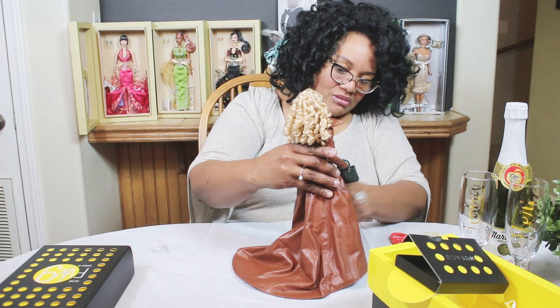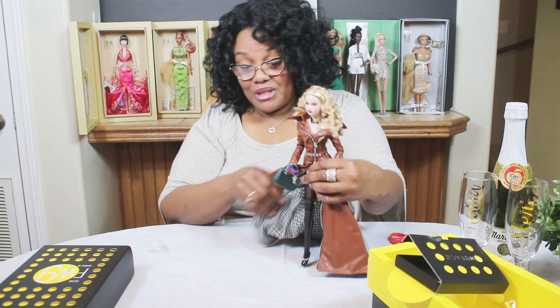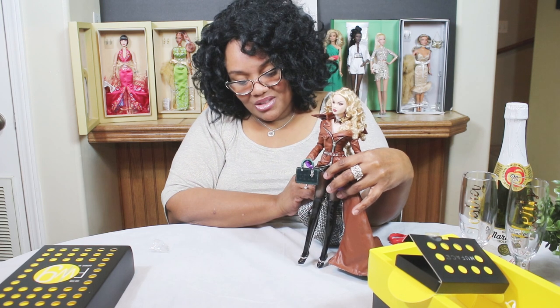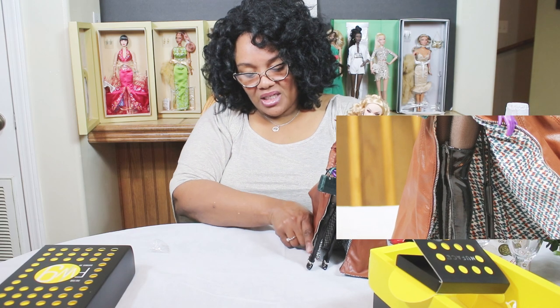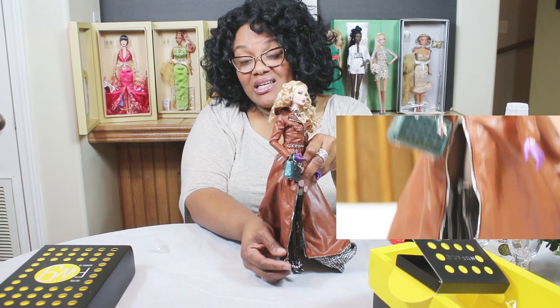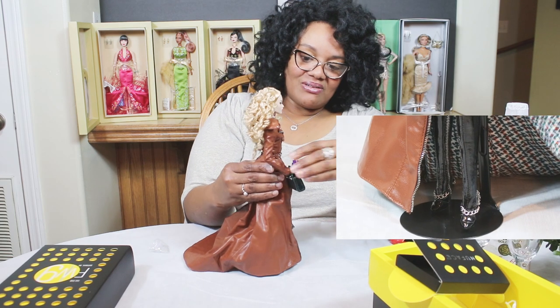The boots. I'm not a fan of putting them on, but she's going to be wearing these boots for a while before I get the nerve to take them off. But even the chain detailing around the boot and the heel and the vamp of the boot, and the silver stiletto heel on there, they just went all out.